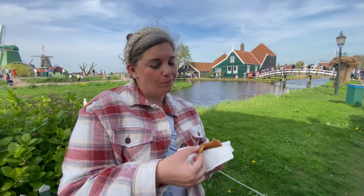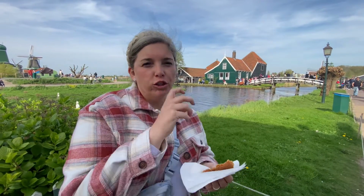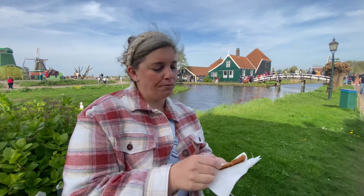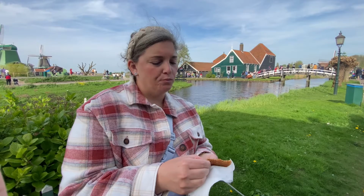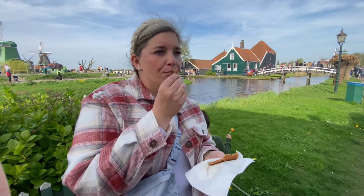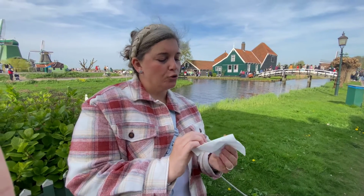Does it taste different than the ones we get in Germany at the grocery? Well, because it's warm, the caramel is a lot softer, really runny. Maybe it's just because it's warm. Does it have a different flavor? Okay. Good. It's great.